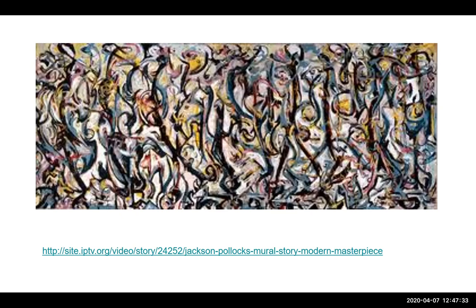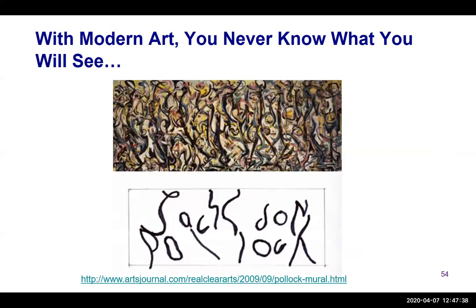But one of the interesting things about it is that in this painting, if you remove layers, you never know what you might see. You can see a Jackson Pollock if you remove different layers of paint. And it's in an arts journal, which I think is quite interesting. And so with creative use of direct reading instruments, I think that you never know what you're gonna see. That's my talk for today.